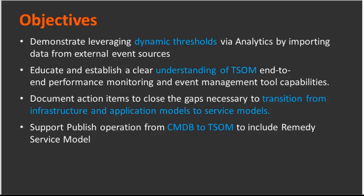We wanted to make sure to have a clear understanding of the performance monitoring and event management capabilities of TSOM relative to what they're familiar with in BPPM. So, upgrading into that next level of capability, we wanted to make sure they had a clear line of sight into what things they would need to do differently within that new environment.